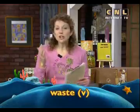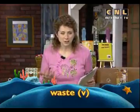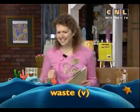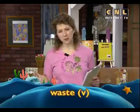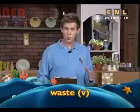Waste. Now, when you waste something, that means you use too much of it. You can also waste things if you use it in a way that is not very good. That's right. You do not want to waste things. If you have food, make sure you get just enough so that you eat it all. Don't waste your food. Also, if you are working or doing your homework, you don't want to waste your time. Everybody has time. Don't waste your time.